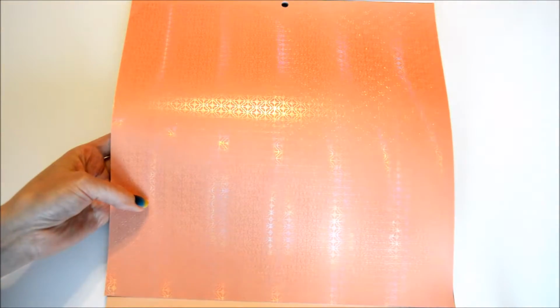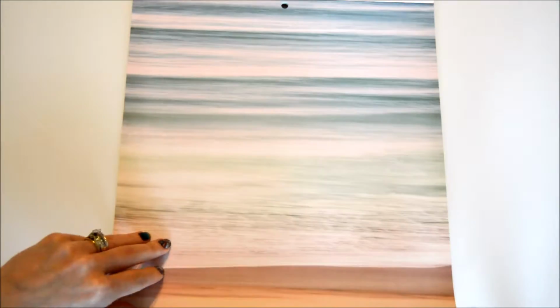This coral with that foil is so pretty. I love this one too.